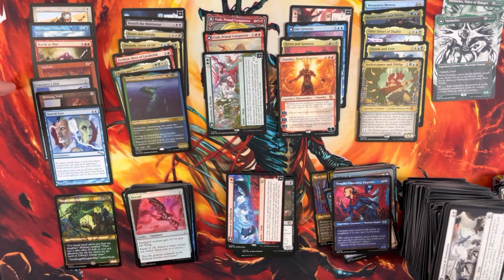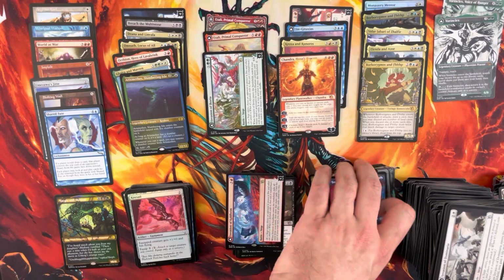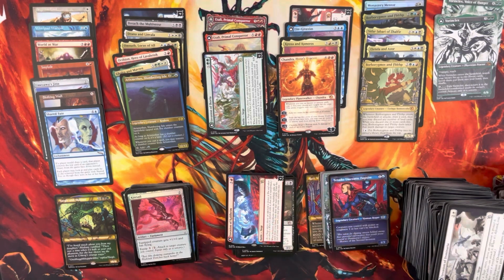And obviously the GT plays well. I don't know about the World at War and the Shared Fate offhand, but it might be a good demonstration of why I think the set boxes are actually pretty good value. If you're looking at $113 a box plus tax, yeah, not bad at all.